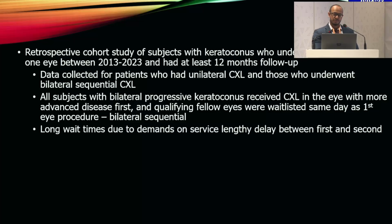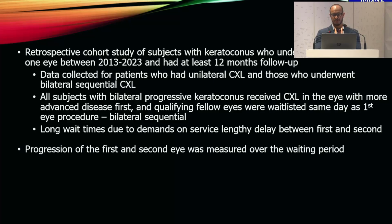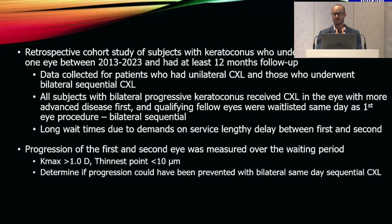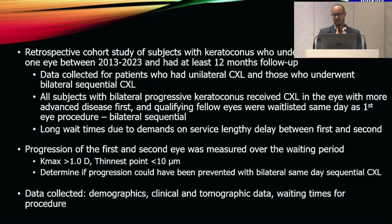In the public health system in New Zealand, we do have significant limitations on resources, so there was a significant delay between having the first and second eye performed. The progression of the first and second eye was measured over the waiting period. We did this using Kmax and thinnest point. We wanted to determine if progression could have been prevented by doing same-day sequential cross-linking. We collected data on demographics, clinical data, and also waiting times, of course.